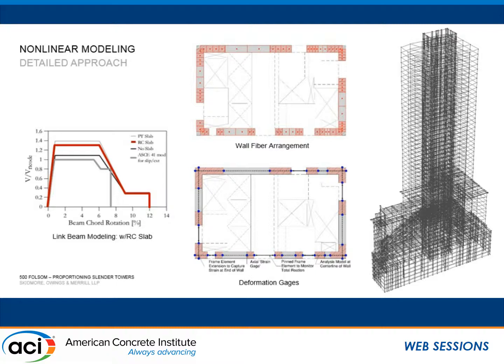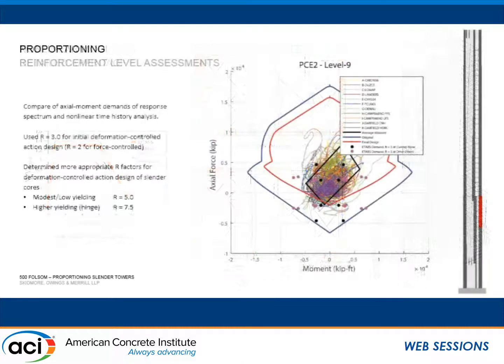And also very detailed modeling of the strain actually at the face of the wall through a little outrigger element. So one of the things that we reflected on is early in the design, I tried something new. Okay, we always try to do new things and we have a little bit of liberty in terms of R factor.